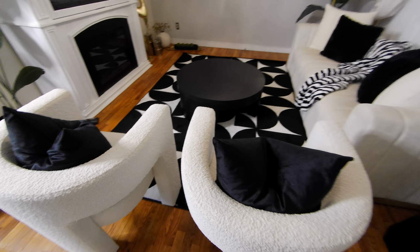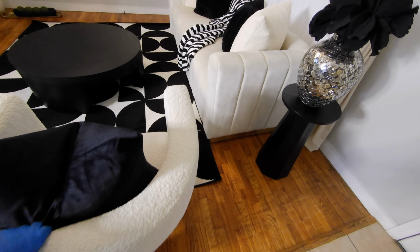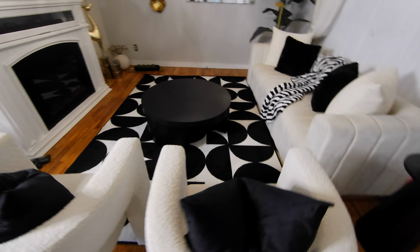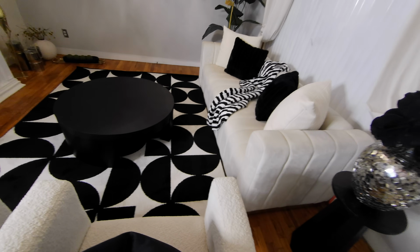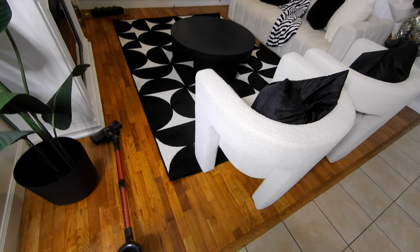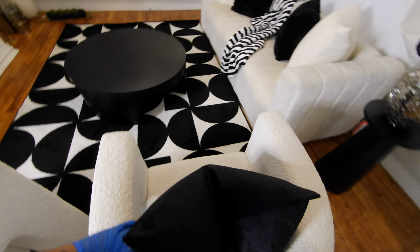I don't know if I want to keep my chairs this close because I like to have it where you can walk in through both ways, from the kitchen to the front doorway. So I don't know how that looks right there. Let me see how much space over here. Yes, space, but not as much. Let me slide this over. I'm going to slide that, yeah, just a little bit.